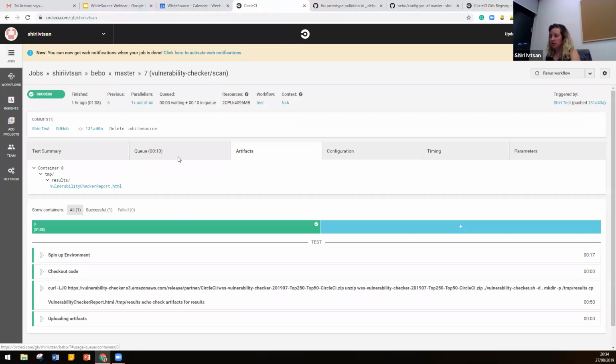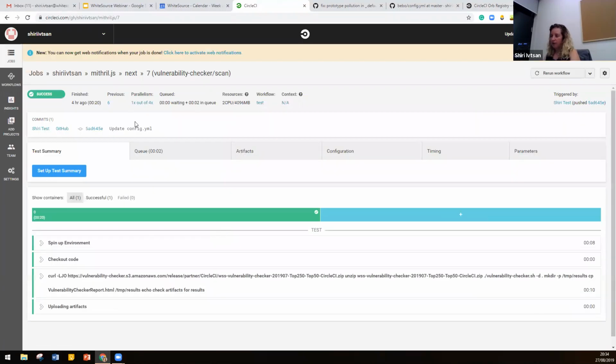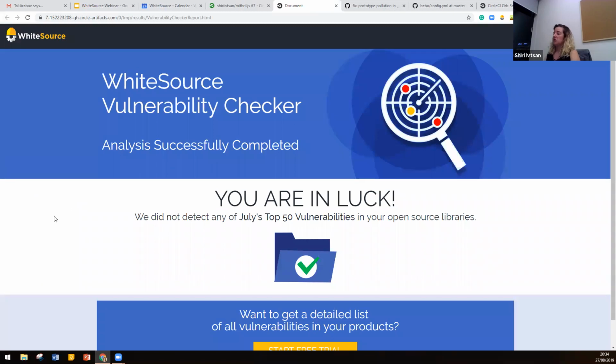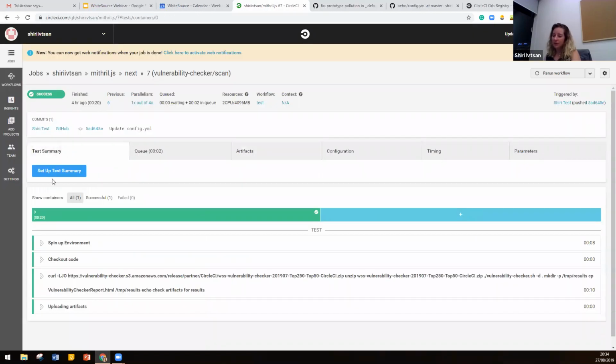Another important thing that I can show is an example for a project that doesn't have any vulnerabilities, right? You'll still have the results under the artifacts, but you actually get a different one which says, okay, you're lucky you don't have any vulnerabilities, and then basically you know that you're good to go. Now, an important thing to mention is that we don't automatically fail the build if you have a vulnerability. So it's up to you to look inside the artifacts and understand if there is an actual vulnerability or not. And then, of course, you can act accordingly.